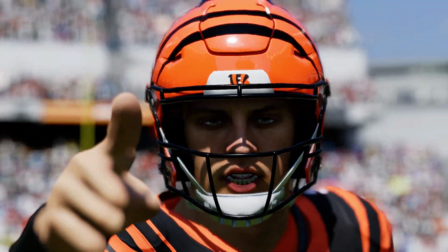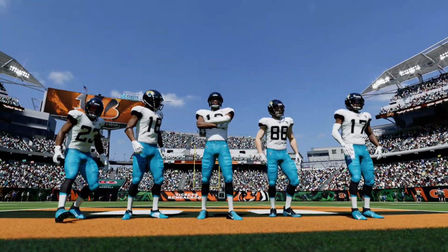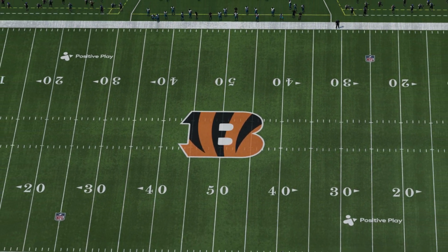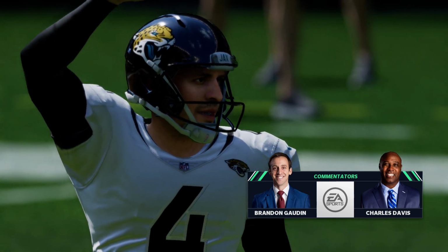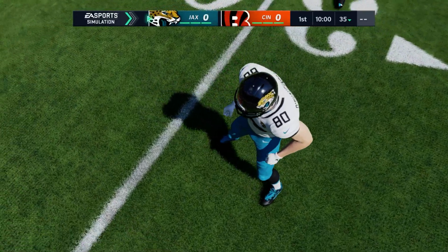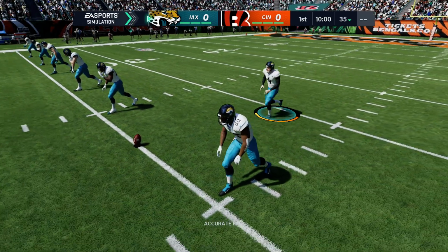See Joe Burrow and the Cincinnati Bengals taking on Gardner Minshew and the Jacksonville Jaguars. It is a warm and pretty picturesque late summer afternoon at Paul Brown Stadium in the Queen City of Cincinnati. The enthusiasm of this Cincinnati crowd was in full effect a moment ago as their Bengals took the field, to the delight of this sold-out crowd. And they're all set as they'll match up with the Jacksonville Jaguars.